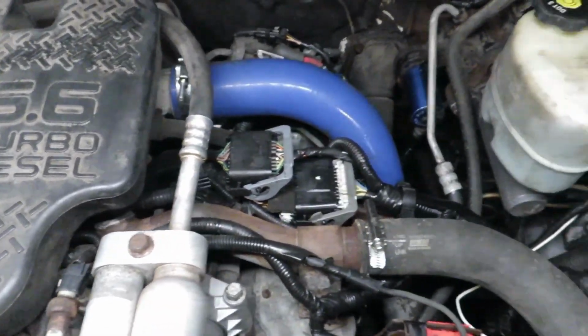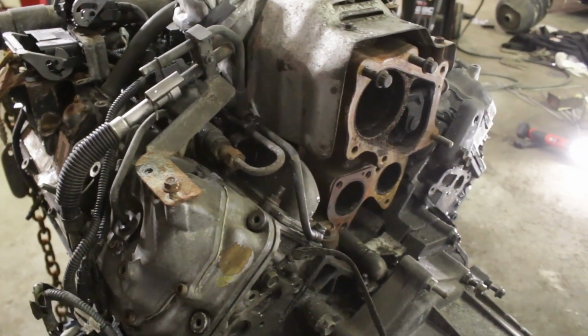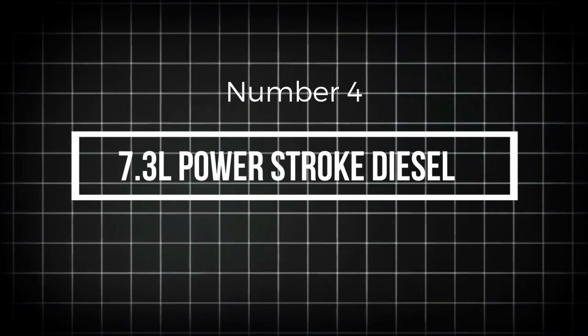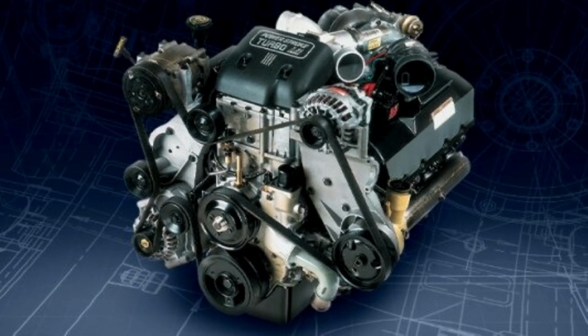It can cruise past 300,000 miles if you keep up with maintenance, though watch out for those pesky injectors. Once that's handled, it's a smooth ride. This engine proves modern tech can still be tough. Number 4, 7.3L Power Stroke Diesel. At number 4, we've got the 7.3L Power Stroke Diesel from Ford.